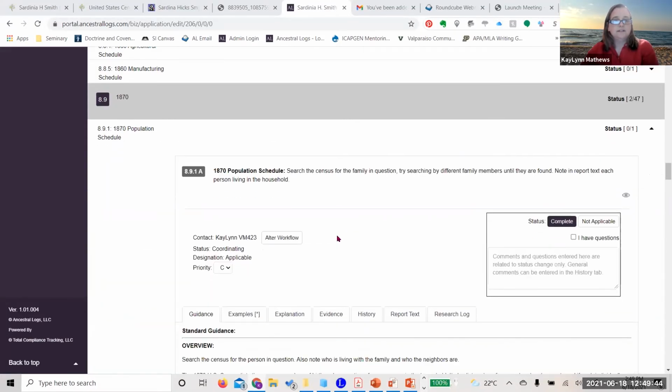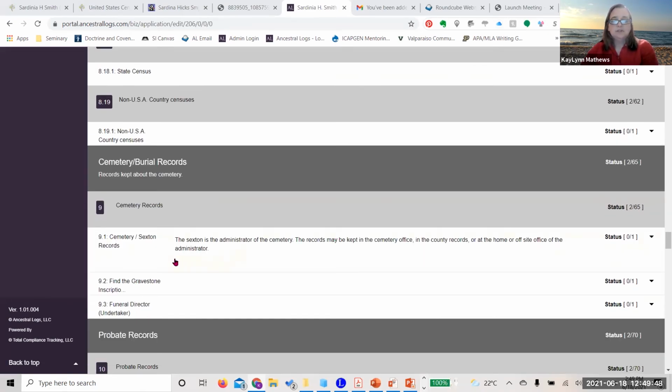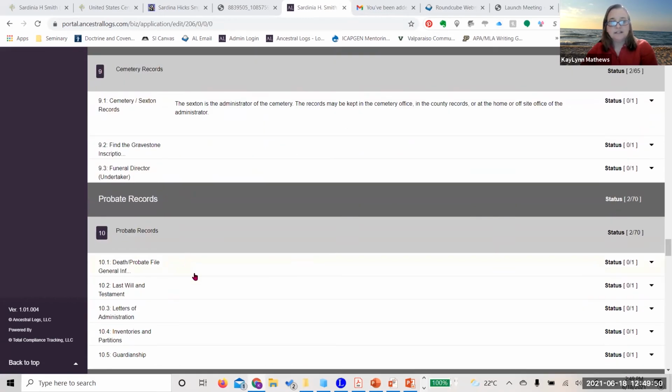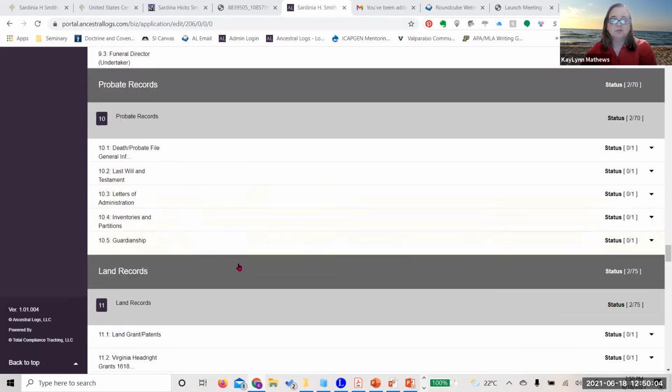We talked about the census. Scroll down, there's lots of census records. Cemetery records, sexton records, probate records, all the different types. And you talked about letters of testamentary at the beginning in the announcements, and that's part of the probate files and letters of administration and inventories.